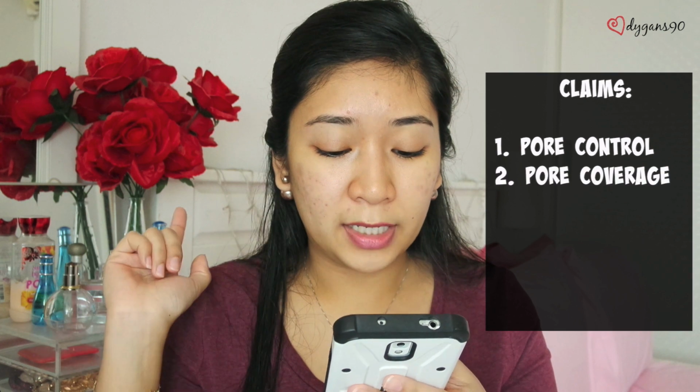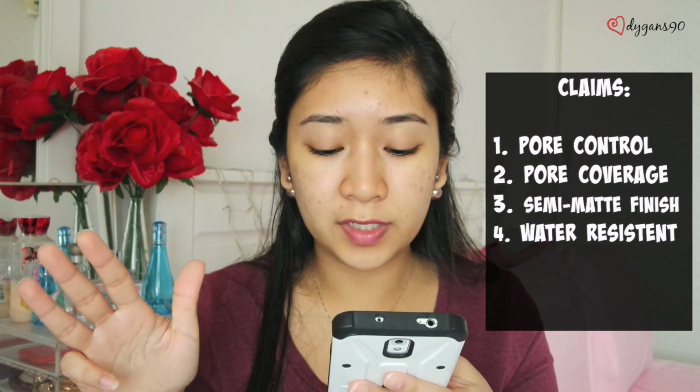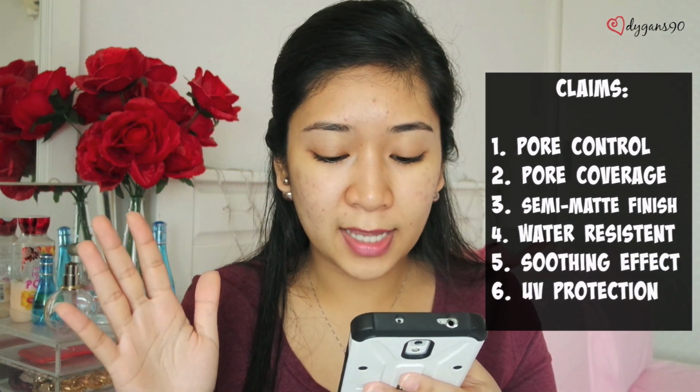I am going to read a few claims of this product. Number one, it has pore control, it has pore coverage, it has a semi-matte finish, it is water resistant, it has a soothing effect, and it has UV protection. So without any more talking, let's move straight to the demo.